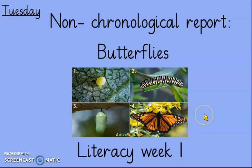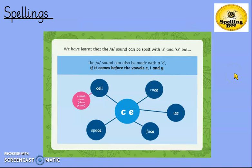So we are this half term looking at and writing a non-chronological report all about butterflies. Now, yesterday you did some research about butterflies. Today we're going to do some exciting art. But before we do that, we're going to do our spelling. So you'll need your literacy book and you'll need your pencil out in front of you. So on the left-hand side of your literacy book, you can practice your spellings.